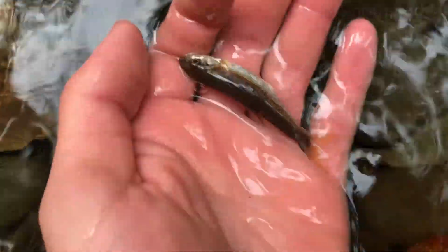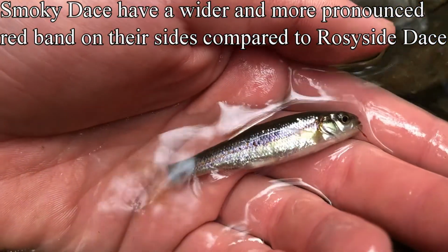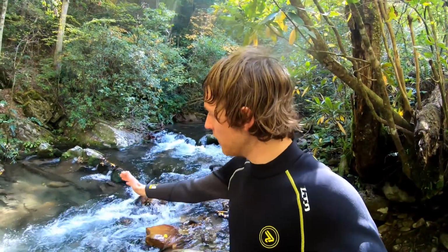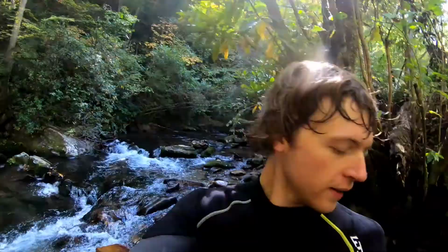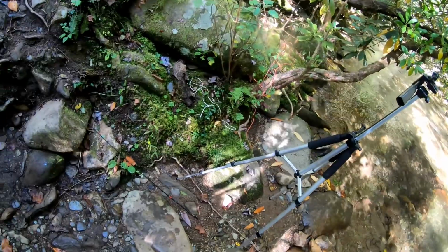Just like the rosy side dace, except they get a bit more colorful from what I've seen. Yeah, I got that giant mouth typical of Clinostomus. Very cool. All right, so those smoky dace are giving us problems. So now we are taking the fight to them. We got our snorkel mask and our snorkel rod, and we're just gonna go down there and try and catch the prettiest one down there.